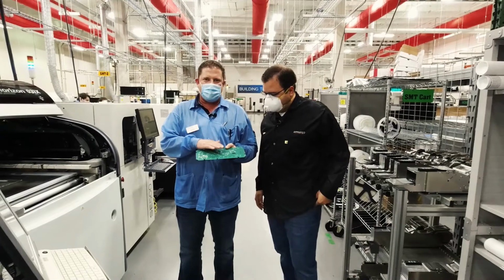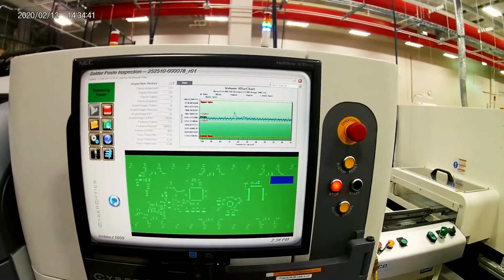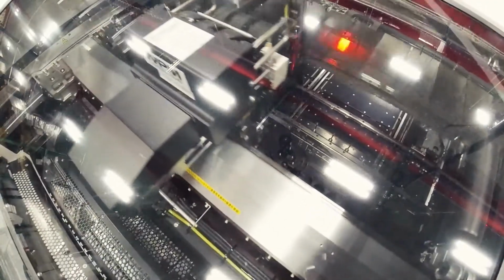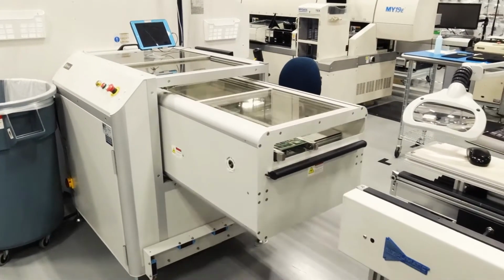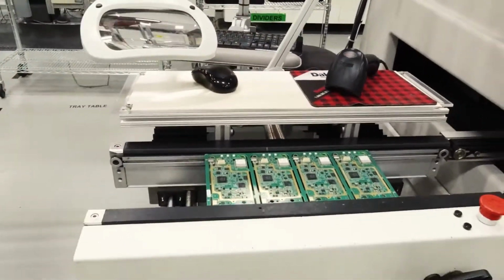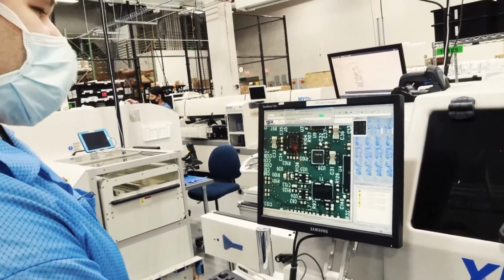Once the paste is applied, we have another machine that inspects the paste on all the pads to make sure we have the correct amount. If that passes, it'll continue on into the SMT machine, which is a machine that picks up parts and places them on every pad. So all your chips, resistors, all the components that it requires will be placed on the board. After that, we have another inspection machine that makes sure all the parts are placed correctly, they're all oriented in the right direction, and everything that is needed is present on the PCB.